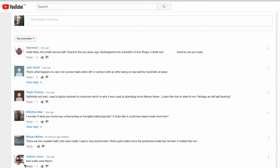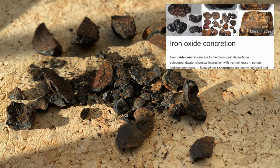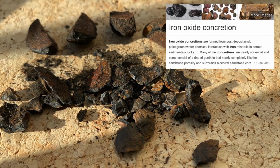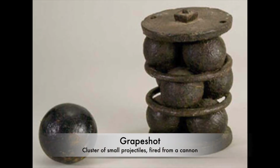But then you've got Andy Jones's theory, which is more of a natural theory, which is a thing called iron oxide concretion, which is basically the iron minerals mixing with the natural stone to create what we see here in spherical form. So that's another potential idea.